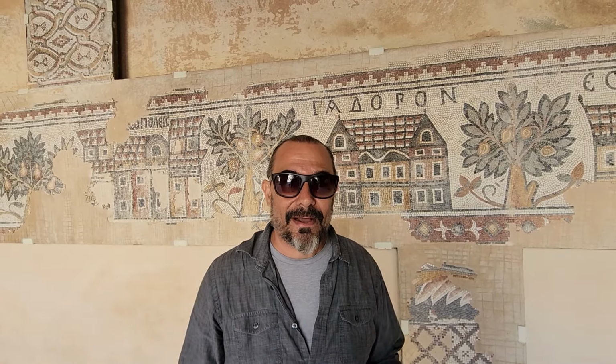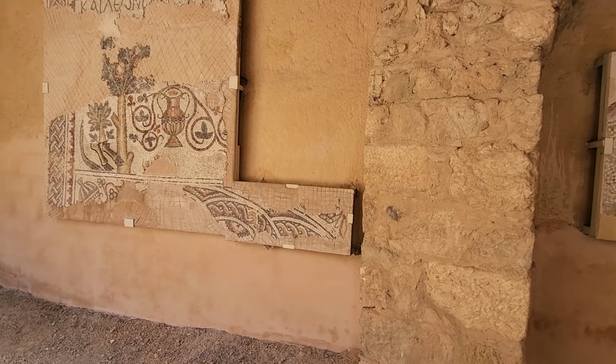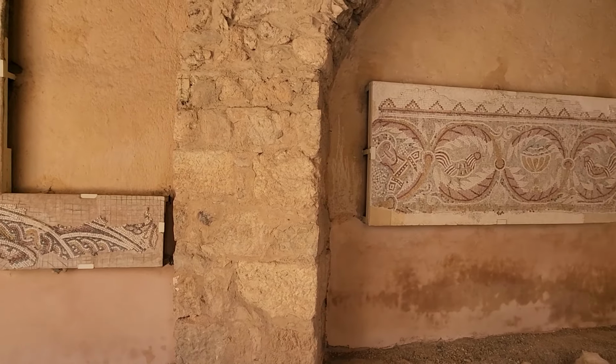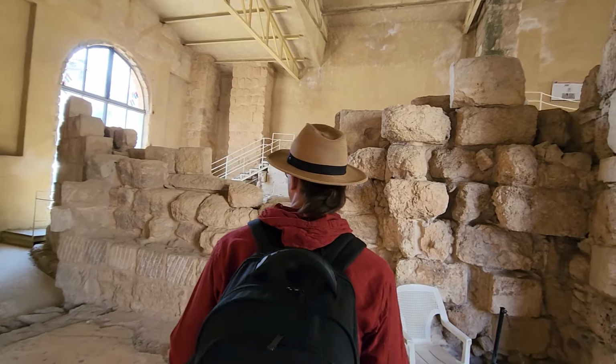Today we're in Madaba, which is really well known for a lot of different mosaics and Roman era archaeology. And one particular mosaic which we're going to show you, got to stick around to the end, that's super, super important. And I'm super excited about that. But let's go check out the archaeological complex first.